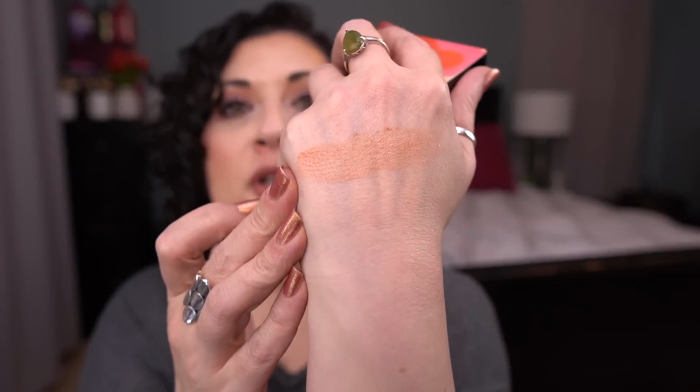There is the shade. Beautiful peach colored blush. So yeah, that was a gift. Still counts towards my low buy, but not towards my value.